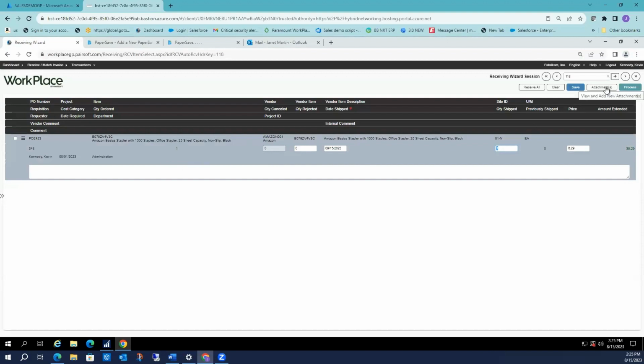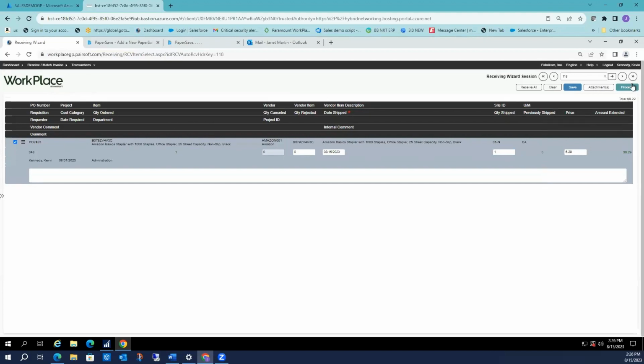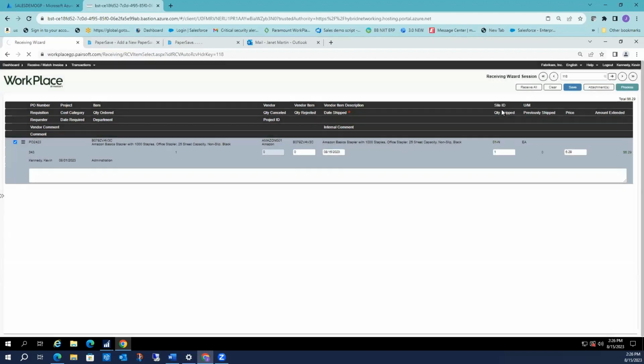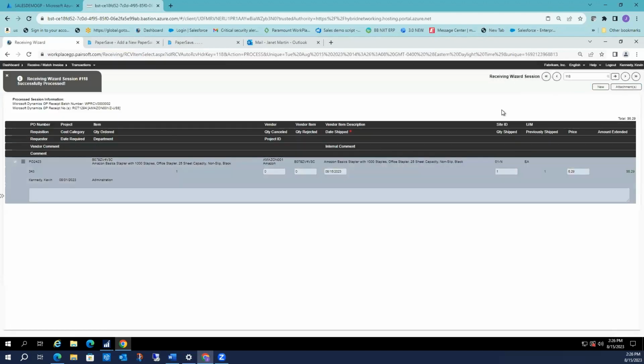I have the ability to attach a packing slip, and if I do so, then that is also going to be available over in GP to be able to be viewed at that level. But I'm simply going to go ahead and check the box, and I'm going to click on process. It's now looking at GP. It's looking to see if I have any open GP receiving batches. I actually do. So it just posted this to this batch over in GP.